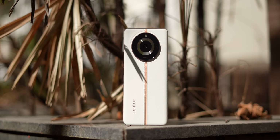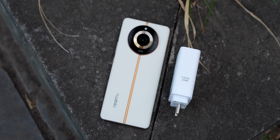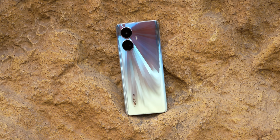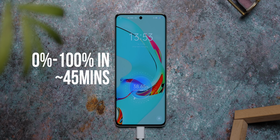And one thing that Realme has definitely improved or upgraded, I would say, is the 100 watt charging speeds that's now available on the 11 Pro Plus. Okay, 100 watt means that you can charge the phone from 0 to 100 in about 25-26 minutes. And the 10 Pro Plus had 67 watt support, and that would charge in under 45 minutes.